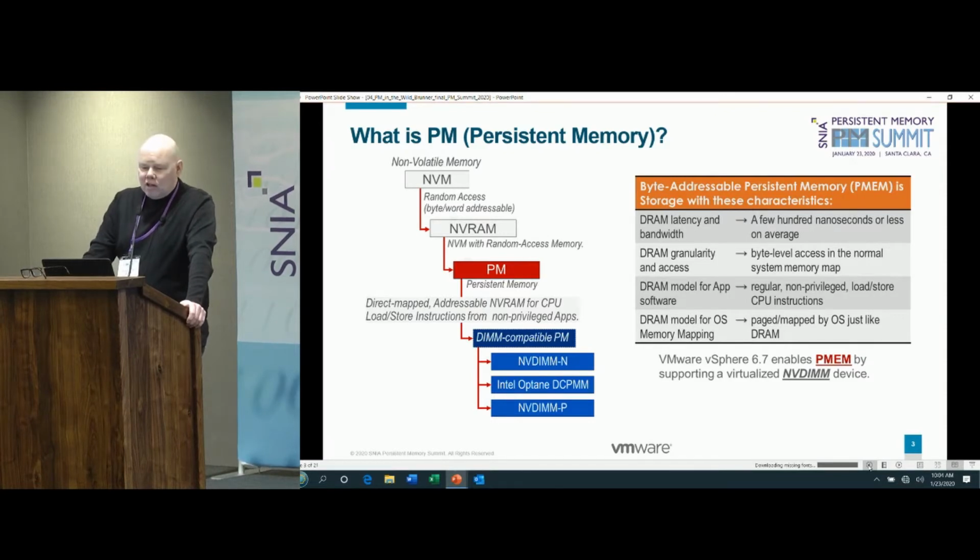Okay, so this should be known to everyone here. We're talking about direct mapped, byte addressable, non-volatile memory that can be accessed with load and store instructions. That's what we're talking about. And we're talking about persistent memory that has latency and bandwidth that's close to DRAM, or depending on your technology, a little further out, but hey, it works. And various other things that software and operating systems expect in order to be able to manage it. This is nothing new. We've talked about this for many years.